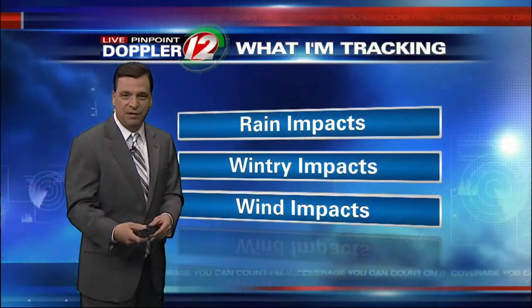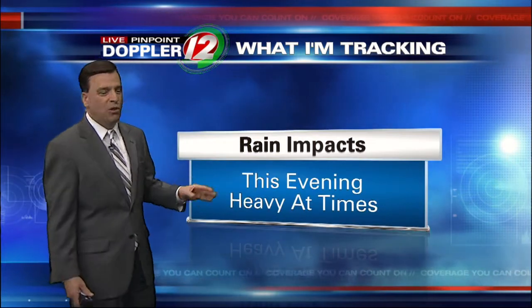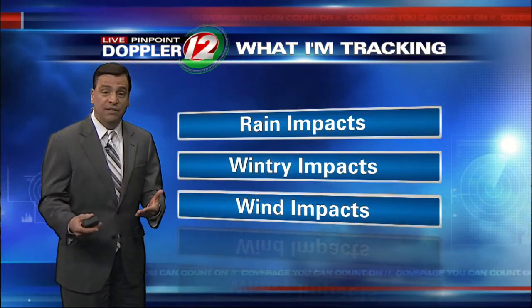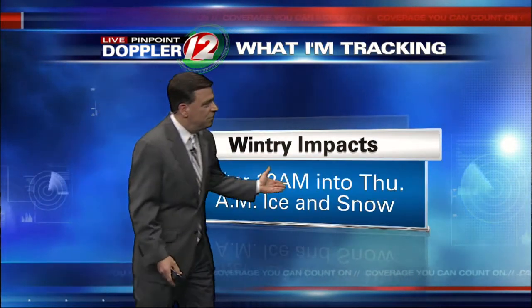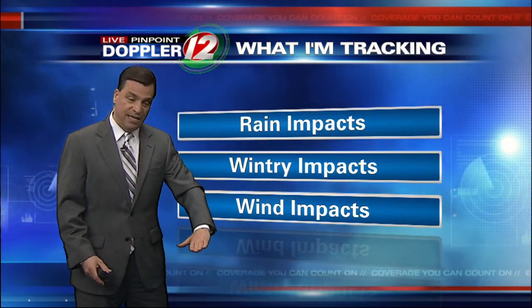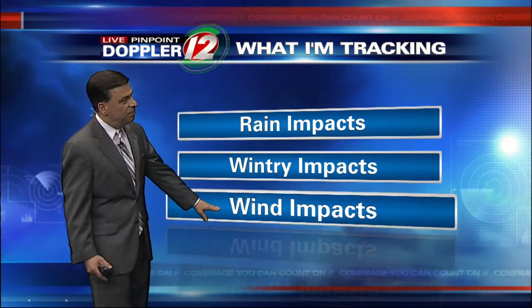That'll arrive later tonight. So the rain impacts heavy at times for this evening, along initially with some mild temperatures, and then the cold air settles in after midnight and especially by daybreak tomorrow. So after 12 a.m. into Thursday morning, some ice, some black ice, and a little bit of snow on top. Now, fortunately, we won't be dealing with excessive amounts of snow. We're thinking a layer of black ice and then a coating to an inch of snow on top of that black ice.